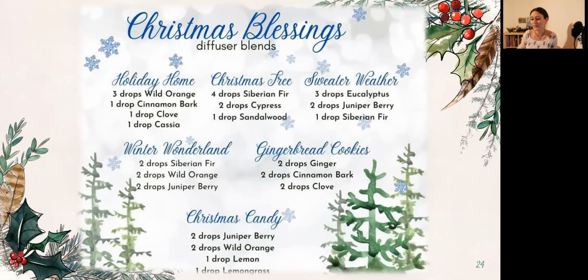Siberian fir is really recommended at this time, because again it really helps the lungs. As in my last presentation, I spoke a lot about how autumn and winter affect the lungs even more than other seasons. According to Chinese medicine, it's the main place that is affected, so you need to strengthen it a little more.